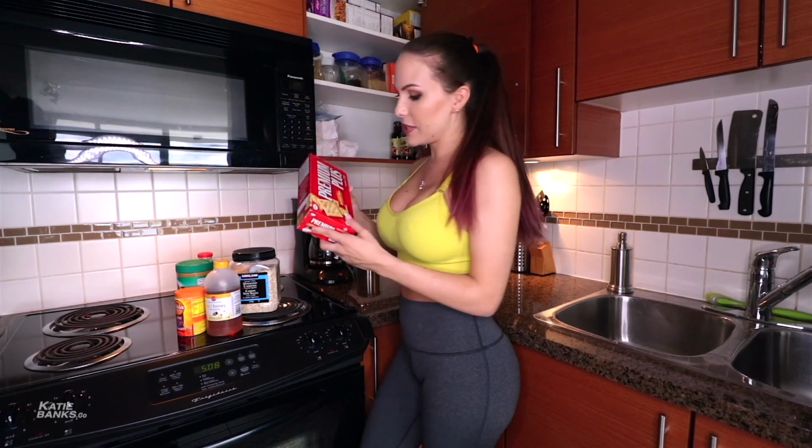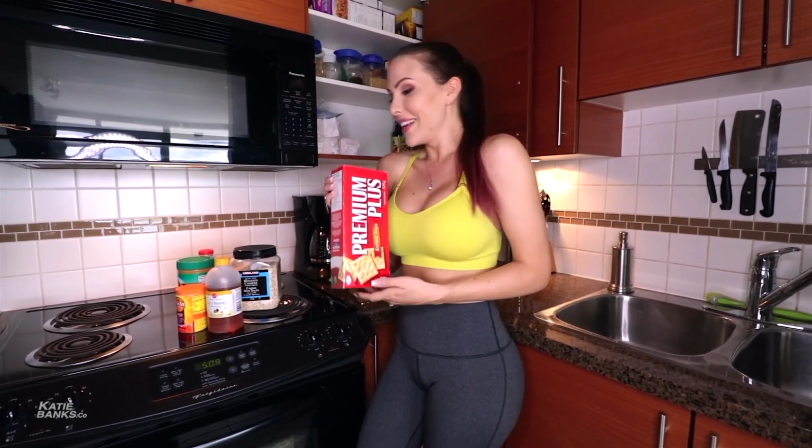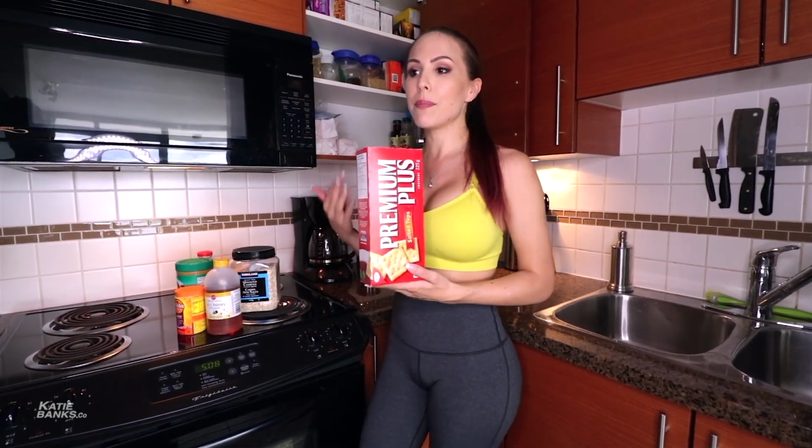I also have salted Premium Plus crackers. I don't know, I like saltine crackers. I try not to eat these. I try to stick to rice crackers because I prefer rice over wheat.